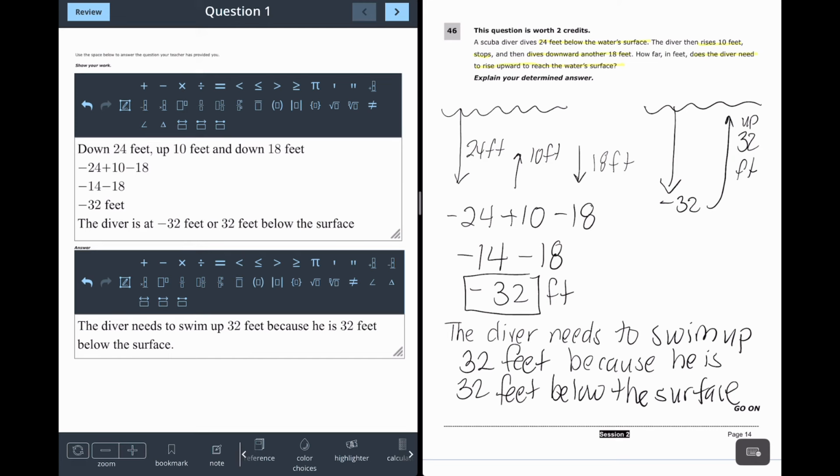So again, this is hard thinking work to figure out what I really need to put into these boxes. And that's the math work. I don't need the drawing. The drawing helps me, but I needed to put this into my work, and then I needed to explain what that 32 means. I had to put it into context and then answer the question. So jot this one down. You can pause if you need to.